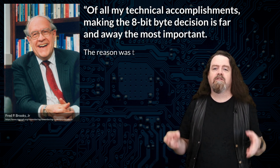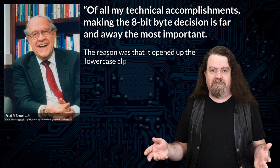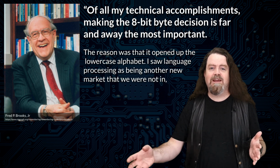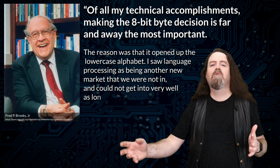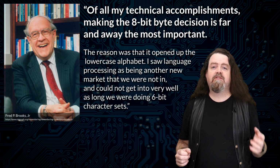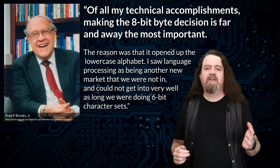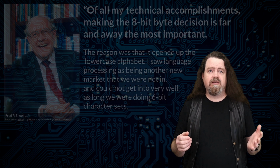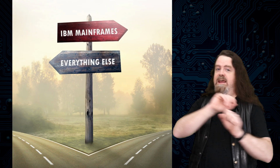The reason was that it opened up the lowercase alphabet. "I saw language processing as being another new market that we were not in and could not get into very well as long as we were doing 6-bit character sets." The success of System 360 established 8-bit bytes as a standard that's still ubiquitous to this day, but another equally significant decision would split the world of computing into IBM mainframes and everything else for decades to come.